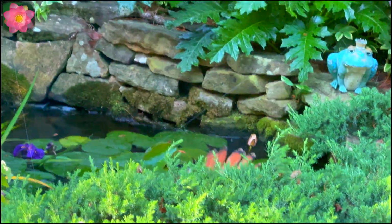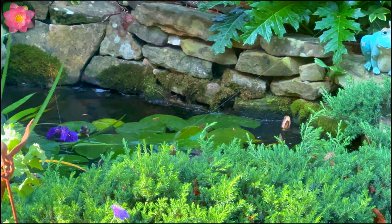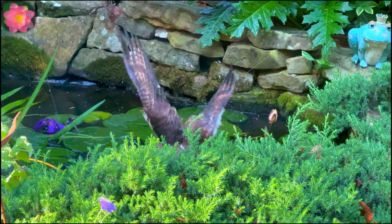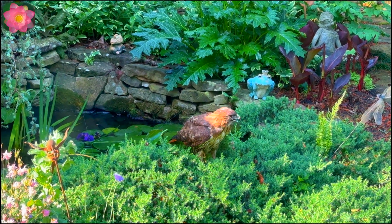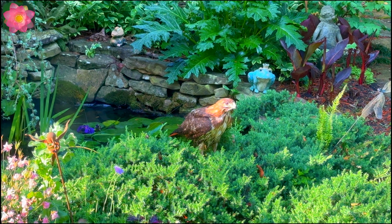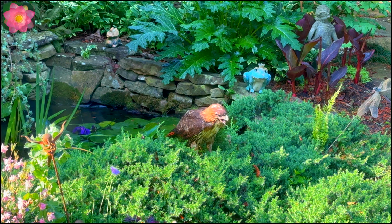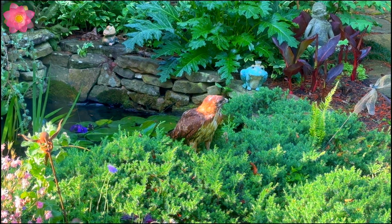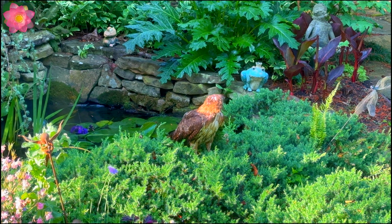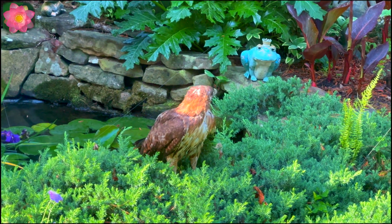Yeah, I have fishing line in the pond to prevent the blue herons from coming in and eating my goldfish. I'm surprised the hawk hasn't gone for the fish, but maybe it did because I only have 5 left. I had 10. The background is acanthus, it's a green, and the reddish one is canna lily.